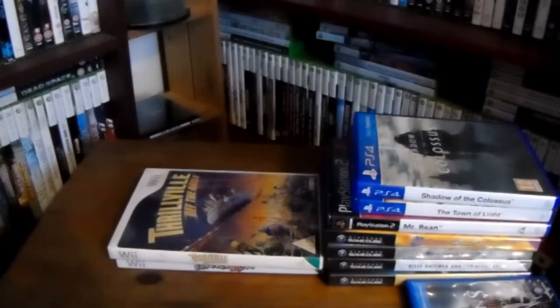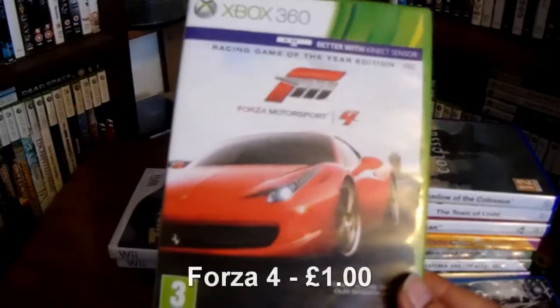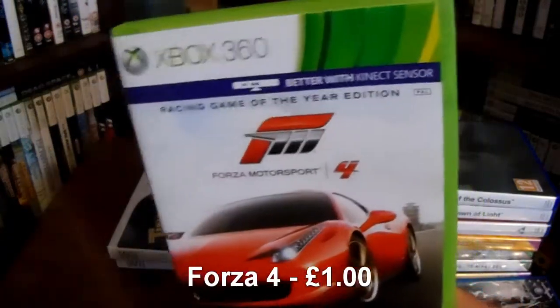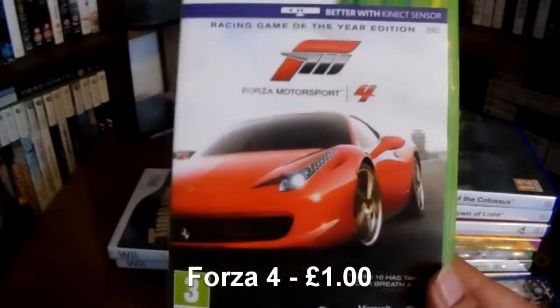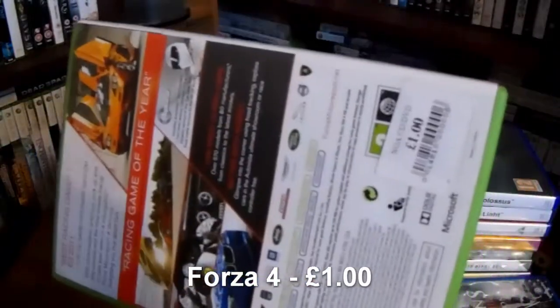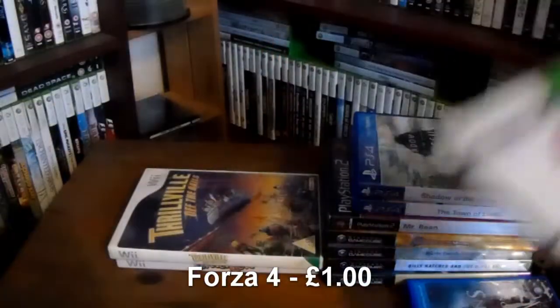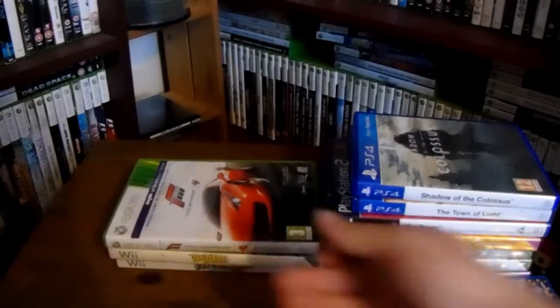I came across two 360 games. One I bought because I didn't know it was a different version of a game that I already had, but I haven't tried to see if it is different or not yet. It's Forza 4, but apparently this is the Racing Game of the Year edition. But from looking at the discs, I think they might just be the normal discs. But it was £1, I think. Yeah, it was £1. So I thought I'd give it a shot, just in case.